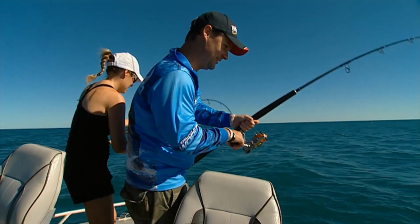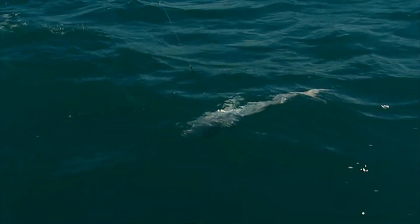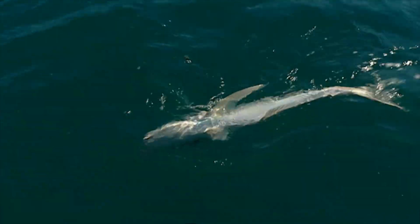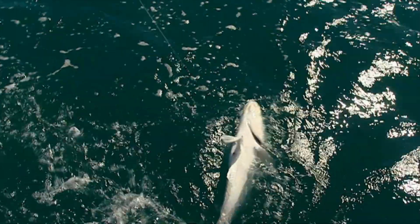Now, what have we got here in the water, Rob? Have we got a massive queenie? I think we might have. That's a GT. Oh! Oh, you bugger. What have you got? I think I've got a queenie. Look at that. A beautiful golden trevally.